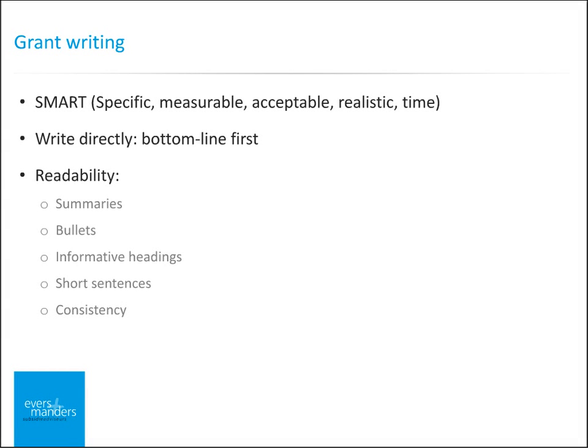Write directly, which means put the bottom line first. Often what we see is that you have a long paragraph with very useful information, but then somewhere at the end there is the bottom line, or sometimes even the bottom line is lacking. So put the bottom line first and make it crystal clear what you're going to do. And then readability: use little summaries, use bullets, informative headings, short sentences, and make sure it's consistent. That all makes it much more pleasant to read, which again helps you in the evaluation.